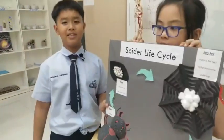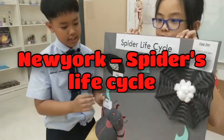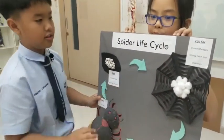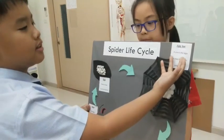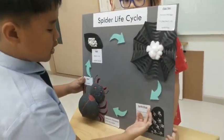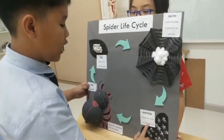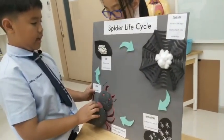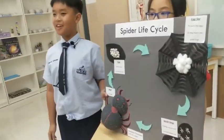Bye! My name is Newyork. Today, I will show you a spider life cycle. The first stage is egg. Egg develops inside a sac-like structure. The next stage is the egg sac. The egg sac protects the eggs till they hatch into spiderlings. Spiderlings take several months to reach adulthood. The adult spider lays eggs. Bye-bye. Are there any questions? No. Thank you.